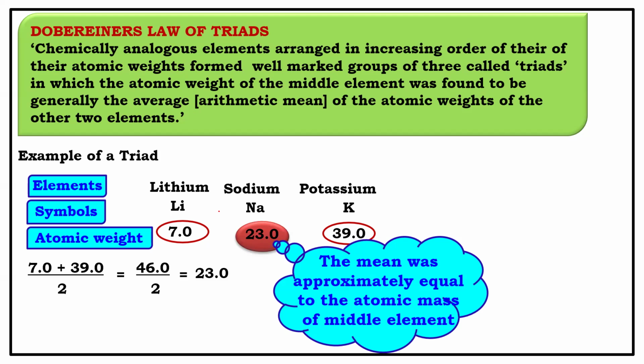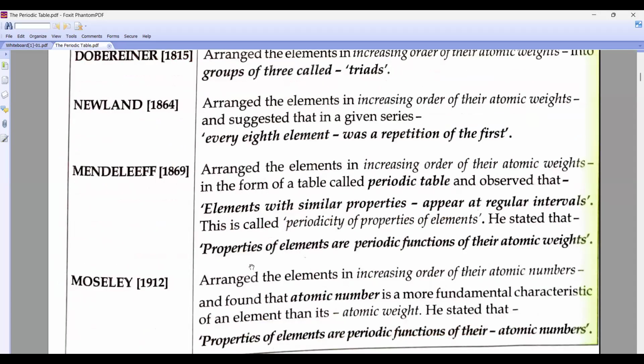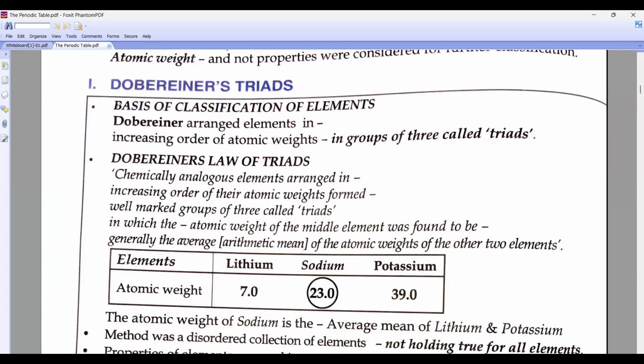What I want all of you to do is, in your textbook, there is page number 79, the heading is the periodic table. You will directly come to page number 80, to this part, triads. First, in the exam, they will ask you to define triads. So what do you write? Doberiner arranged the elements in increasing order of atomic weight in groups of 3, called triads. Mark this, page number 80. Then, what is Doberiner's law?